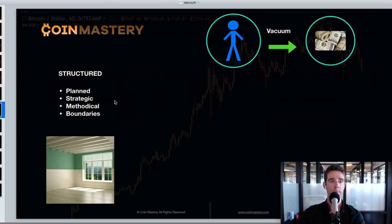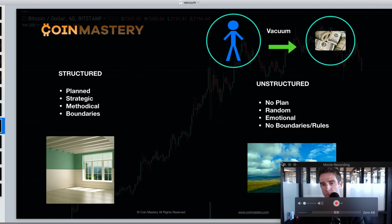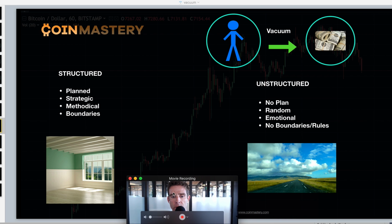So, okay, you want to get money? Here's a plan. Here's a strategy. Here's a method to do it. Follow this blueprint. Play in this sandbox. And that's how a lot of people are. I mean, that's why most people go and get jobs at companies, right? It gives you this.